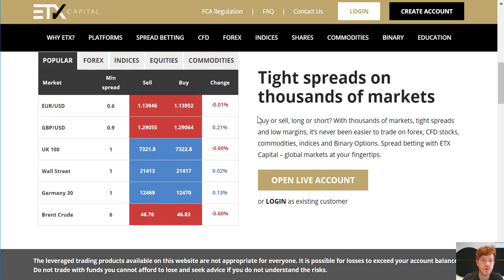Leverage goes up to 200 to 1. As we've mentioned in previous reviews, the more leverage you get, the more money you can make, but the flip side of that is the more money you can lose. So do be wary of that and decide what leverage level is best for you.